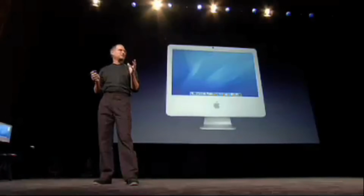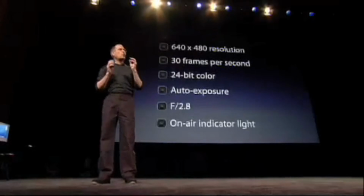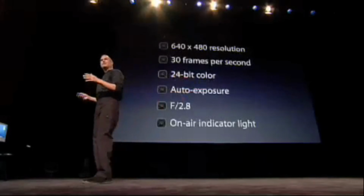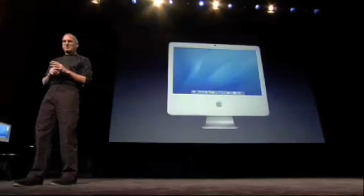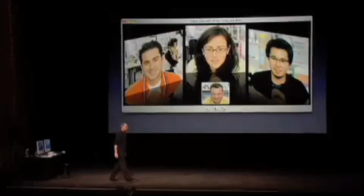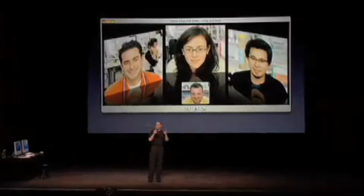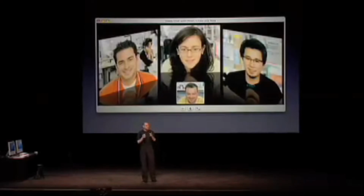And when it's in use, you get an in-use light so you know when it's on. It's fantastic. And the camera's even higher quality than the iSight. It's got great technical specs, and it looks fantastic. And so right out of the box, you get video conferencing with iChat AV. Video conferencing right out of the box. And in addition to that, we thought, well, we can make use of this video camera even as a still camera.